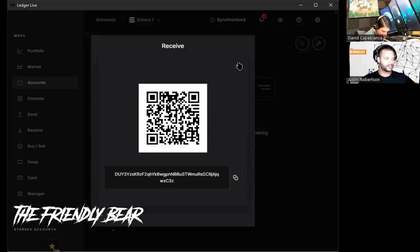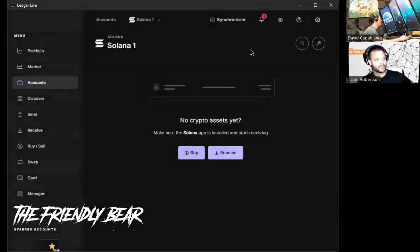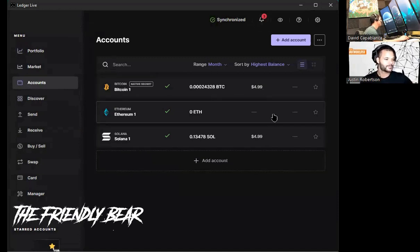Perfect. Let's see. So now go ahead and click on your address. Ledger shared. Done. Now hit accounts, like go back to your account overview. Oh, right here. All right. Now your Bitcoin is there, and then I think it went down in value because Bitcoin just dropped. Is that what it is? Maybe it could have been the transaction fee. Oh, okay. And look, your Solana is there. Okay.